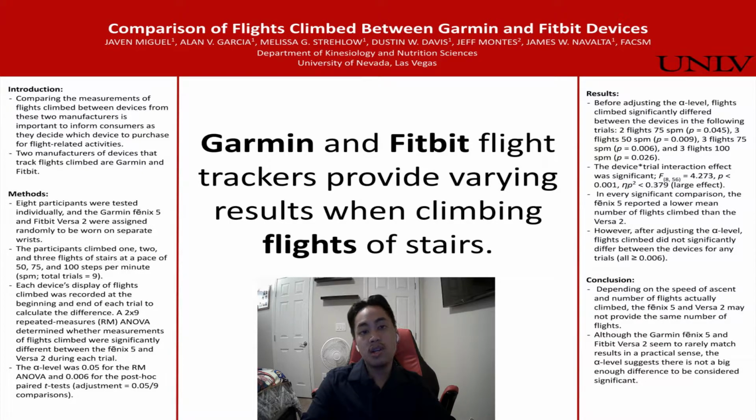As I mentioned, this study is supplemental to a validity study that I am also a co-author of, and this one primarily focuses on floors ascended. Essentially what we did was we took the Garmin Fēnix 5 and the Fitbit Versa 2, and with 8 participants we climbed flights of stairs with one of the watches on each wrist. There were a total of 9 trials consisting of climbing 1, 2, and 3 flights of stairs at 50, 75, and 100 steps per minute.